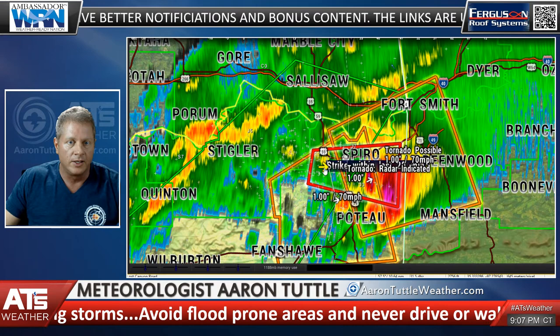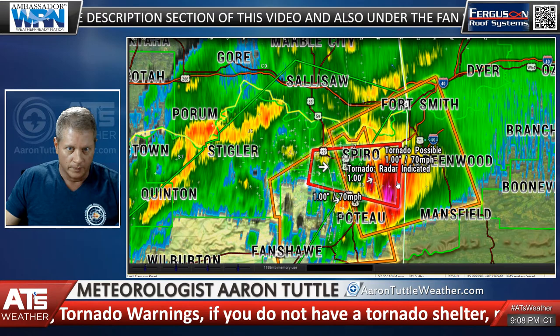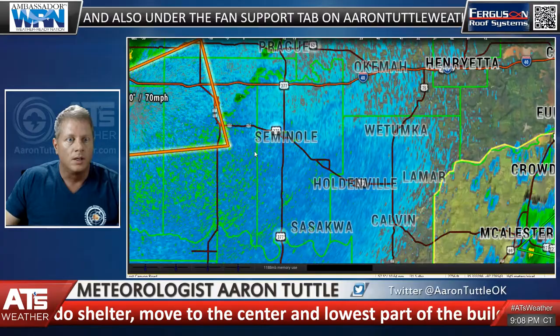Technically, though, that tornado warning remains in effect just for a little while longer, for about the next 15 or so minutes. So make sure you stay in your shelters out here in the far eastern Oklahoma, north of Poteau, as you head toward the Arkansas border. All right, so back here to home, see what's happened, if anything.